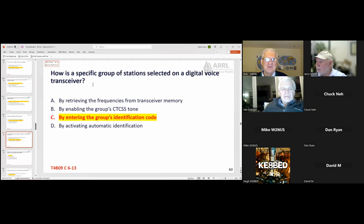All right. How is a specific group of stations selected on a digital voice transceiver? That's by entering the group's identification code. Okay.